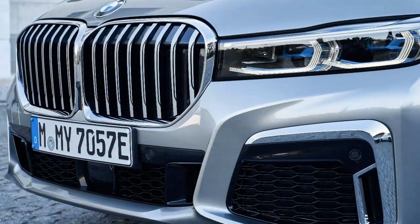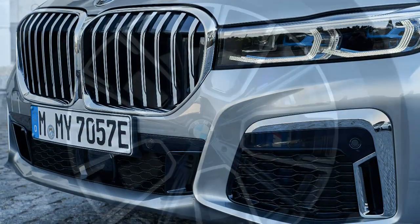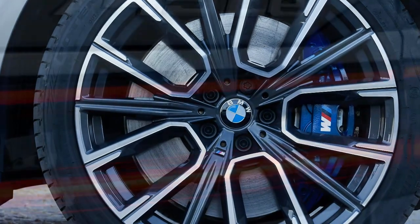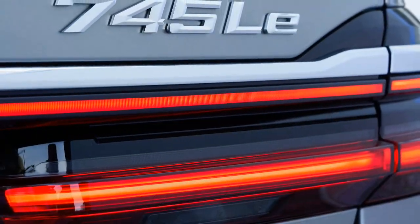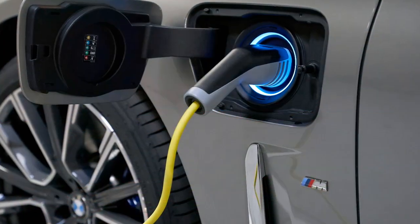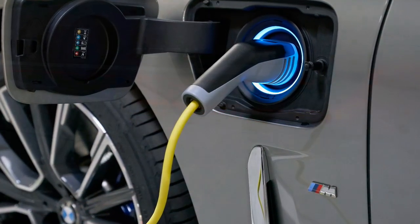Peak torque lasts from 1800 to 4600 revolutions per minute, with ZF's excellent 8-speed automatic transmission backing it. The engine is not caught flat-footed. Plug it in, plug it in.